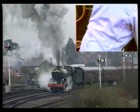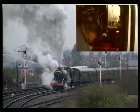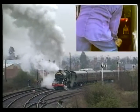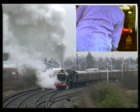As the engine digs into the climb, the blast sharpens and dark smoke shows that the newly added fuel is beginning to ignite as the rate of acceleration increases.